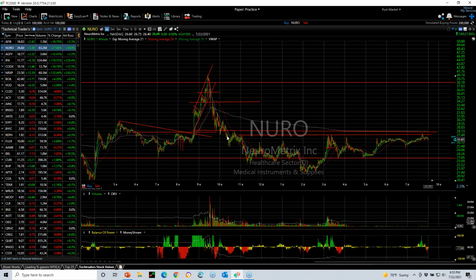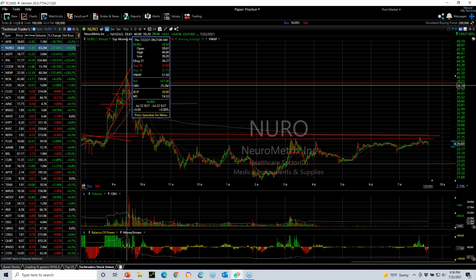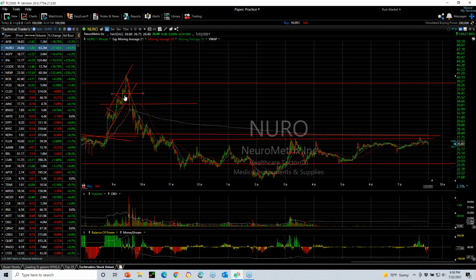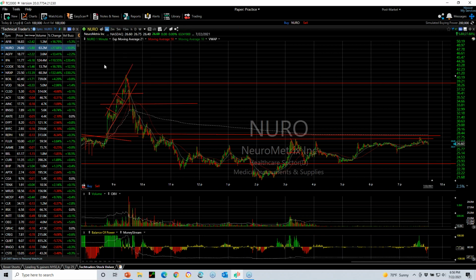Another one, Neuro, which literally exploded out of the gate and then formed a wedge. When it pulled back and started to run, we went long this one too. I believe at that time it was trading about 30 and a half, 3/4, 31. It then popped and flagged and then exploded through my target, which was 36 and 39. It went all the way up to 40.83 and then collapsed through support. And anyone that didn't sell was told to stop under 36.